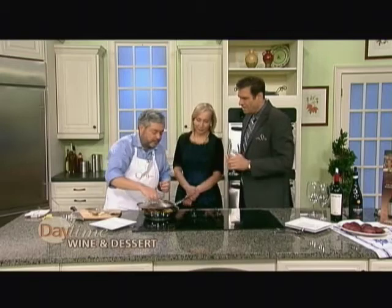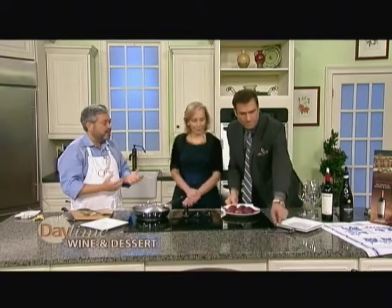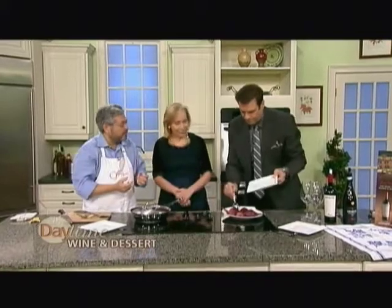And then how long do you poach it for? It doesn't take that long. It really depends on how tender the pears were, how ripe they were. Probably 15 minutes or so, and I cover the pan. About halfway through, I'm going to turn the pears over.